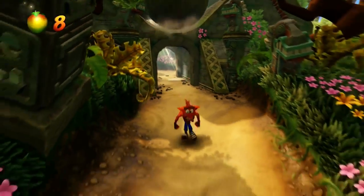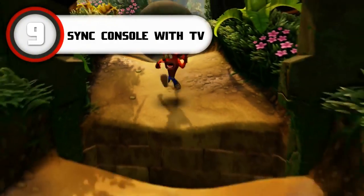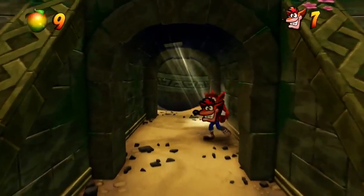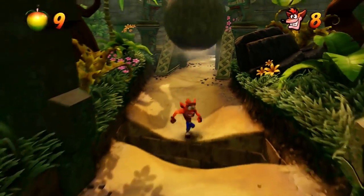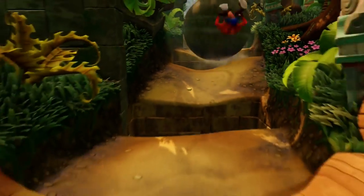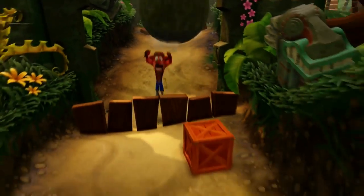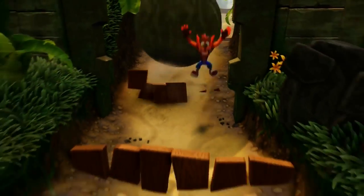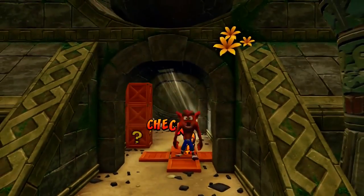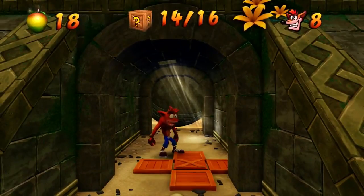At the number 9 spot is sync your console with your TV. Speaking of syncing things to use as controllers, have you ever wished you could use your TV remote controller as your PlayStation remote? Well, you can actually do that. If you go into your settings, you can actually sync your console with your TV, assuming your TV is somewhat new. By going into the system settings and enabling the HDMI device link option, you can use your TV's remote to scroll through your PS4 apps and even use it to turn off and on. Hitting the power button will turn the TV off, and the PS4 will go into standby mode and it won't turn completely off. Plus, turning your console on will automatically turn on your TV. Syncing your console to your TV opens up some fun possibilities.